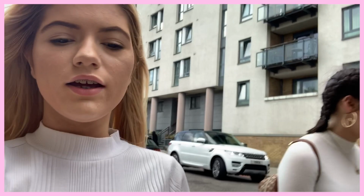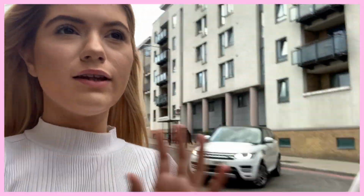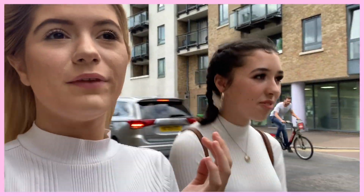Okay guys, we're back. Excuse the messy hair, it's really windy around here. So we're currently going to another place, which we didn't mention at the beginning. It's a place called Execution Dock. As you saw a minute ago, the captain told us about it. He just gave us the idea to go there, and we saw it from out the window of the boat.